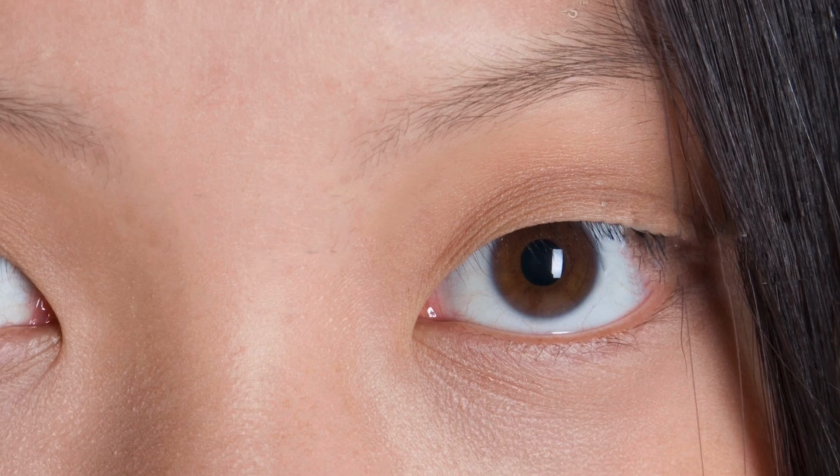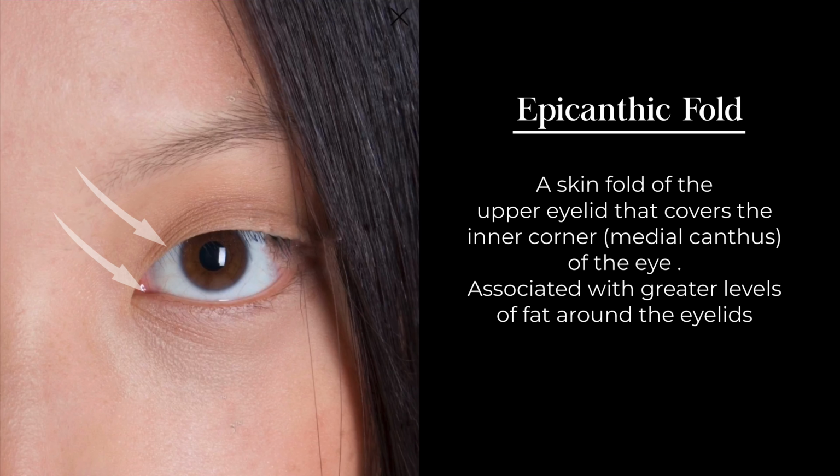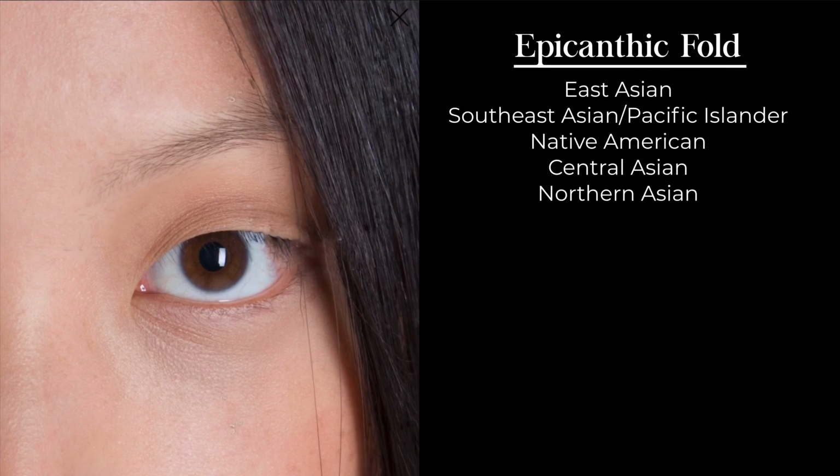The epicanthic fold is a skin fold of the upper eyelid that covers the inner corner of the eye and is often associated with greater levels of fat deposition around the eyes, a feature most accentuated in people of East Asian, Southeast Asian, Pacific Islander, Native American, Central Asian, and Northern Asian ancestry. Epicanthic folds also occur in some other populations with less frequency, such as in some Norwegian people, such as the Sami, who are indigenous to Finland, Norway, Sweden, and Russia, and some Estonians and Hungarians, and some African populations, such as in some Nilotes, Cushitics, and the Khoisan.